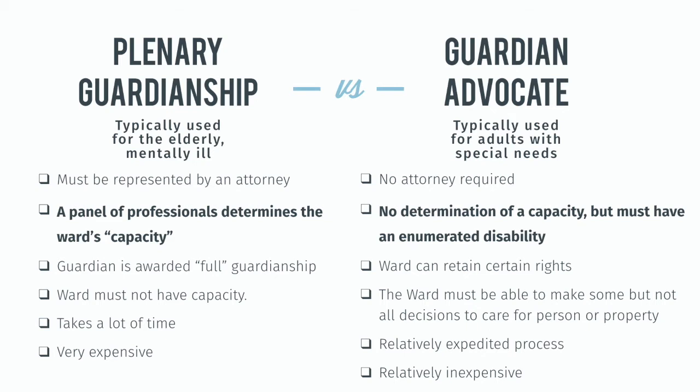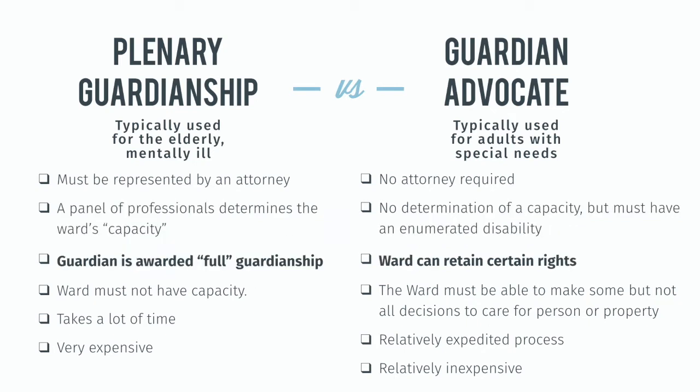the ward's disability. Now, the word plenary, in a legal sense, means full or complete. So with plenary guardianship, all of the decision-making rights are removed from the ward and appointed to the guardian, meaning that the guardian is awarded full guardianship. However, under the Guardian Advocate program, the ward does not have to be fully incapacitated and can retain some of his or her decision-making rights.